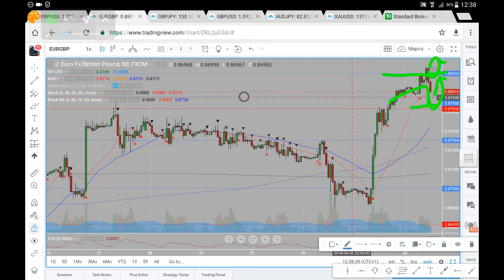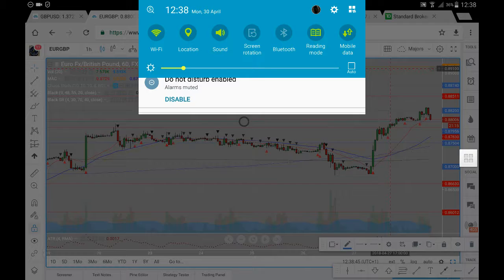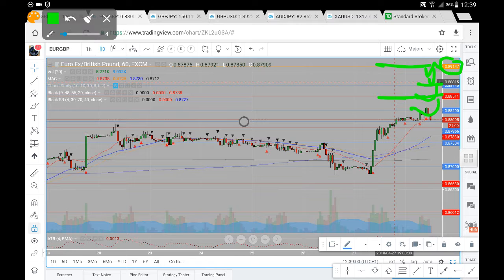And if we do see a break to the upside above the 88.20, we are then looking for prices to head towards the very next levels that we are looking at here to the upside. It will be a move up towards our key important level of the 88.51, successful break from which we're looking for 88.74. And if we do see sufficient volatility to the upside, 89.14 may just come into focus.